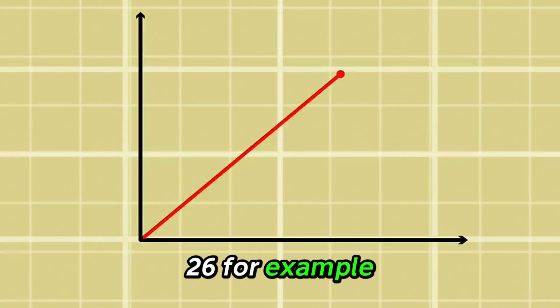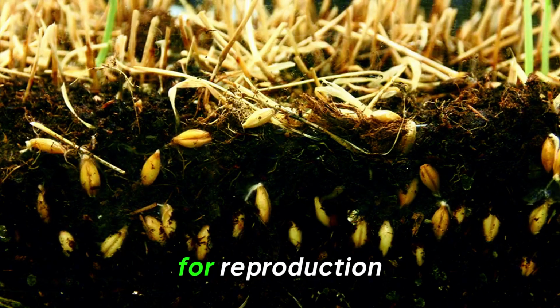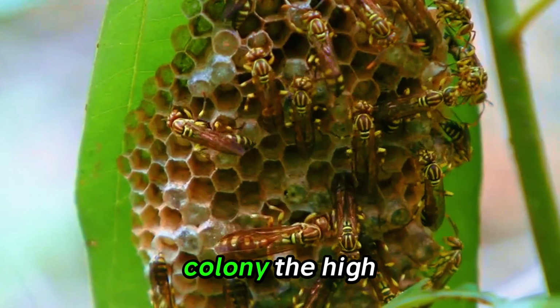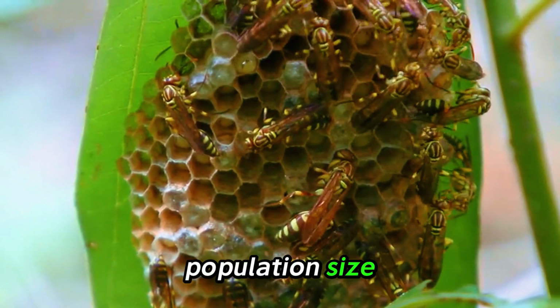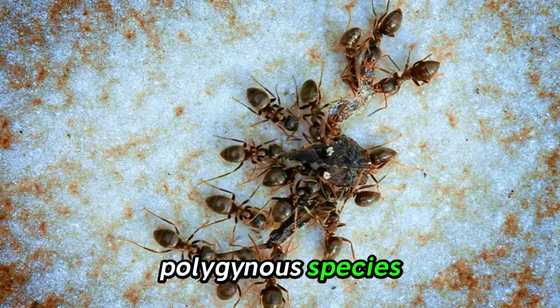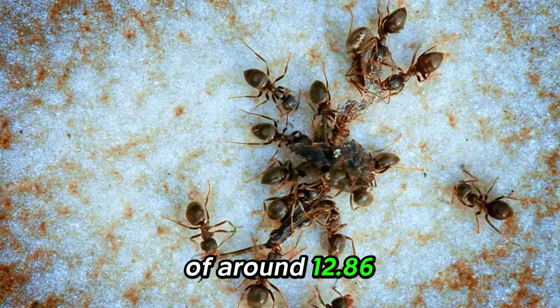26. For example, in a small colony, the ratio of queens to workers is increased. This in turn increases the potential for reproduction, allowing colony growth. Conversely, in a large colony, the high worker-to-queen ratio maximizes the foraging capacity of the nest, helping sustain the population size. 25. Nest demographic. The Pharaoh ant is a polygynous species that has a relatively low worker-to-queen ratio of around 12.86.